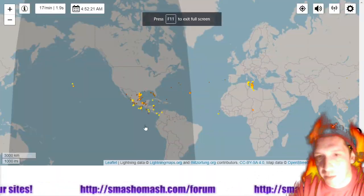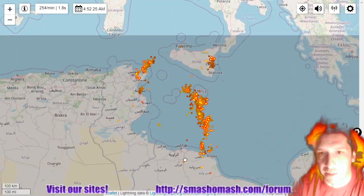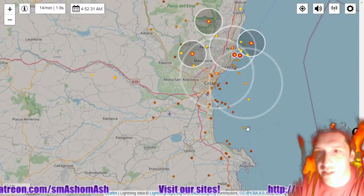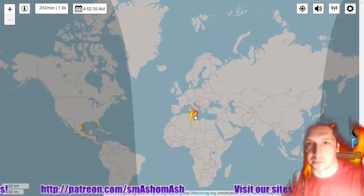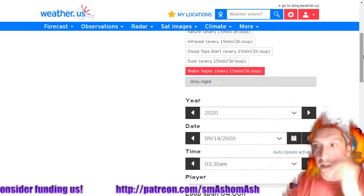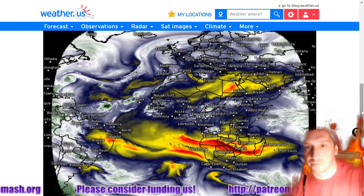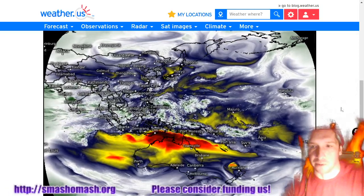Next, looking at lightningmaps.org to see where the leading edge of stuff is. Quite a bit of lightning in the Mediterranean. Hey, Catania, there's thunder rolling in. Shout out to our European and African viewers. Here is your water vapor map scenario. Viewers from the Far East and Oceania, here are your water vapor maps.